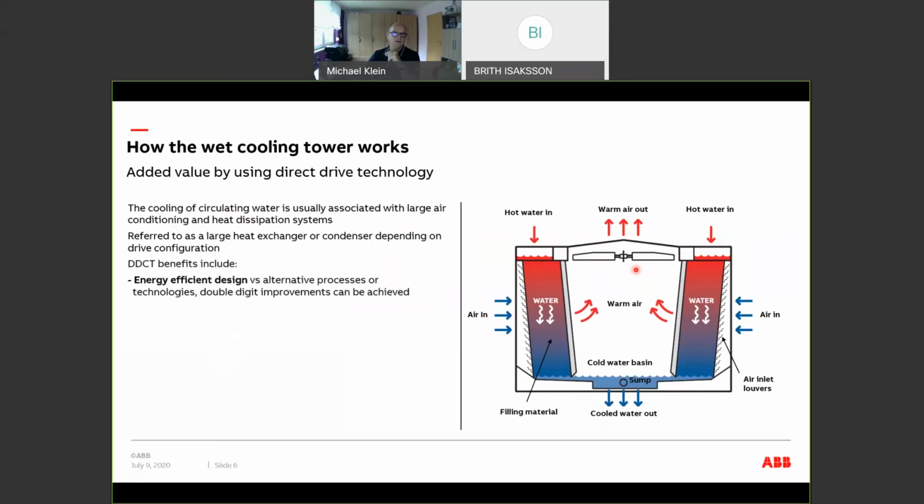So the cooling of circulating water is usually associated with large air conditioning and heat dissipation systems, referred to as large heat exchangers or condensers, depending on the drive configuration. And our direct drive, you will see that very often, the DDCT, the direct drive cooling tower, benefits include energy efficiency design versus alternative processes or technologies. Double-digit improvements can be achieved.